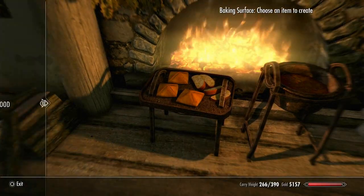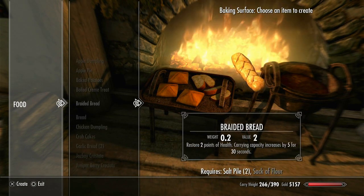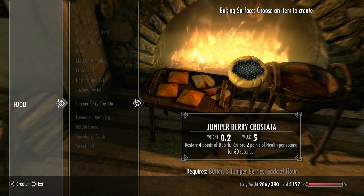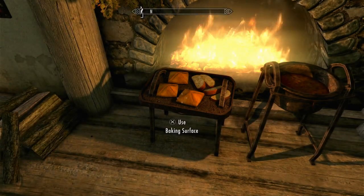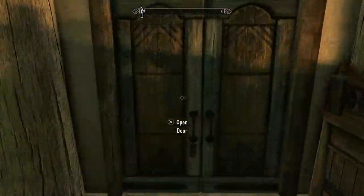Oh no, it's a baking surface. Okay, we can bake food. Bread. Ooh, garlic bread. Potato bread. Cool, range potatoes. Okay, I'll stop. I like potato salad.